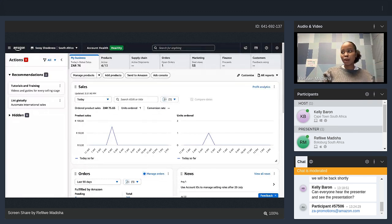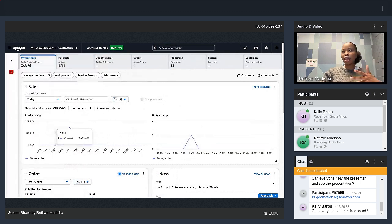Awesome. This is just a dummy account that we use in Amazon. It's not a real account, but we just use it to give sellers a walkthrough about how to use Seller Central, and in this case, how to create a deal. So obviously, you log into Seller Central, you'll see a page that looks like this page here.